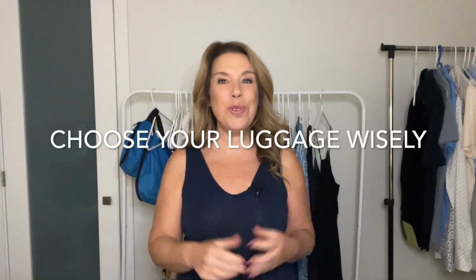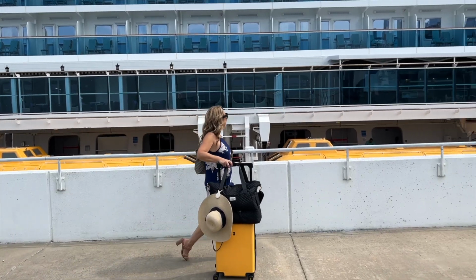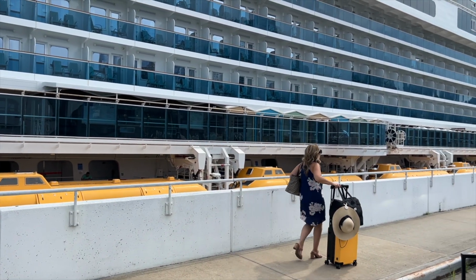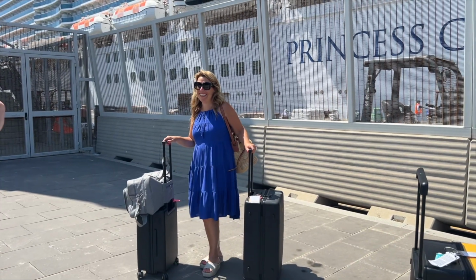Number 2, choose your luggage wisely. Now, even if you want to pack carry-on only, it's definitely possible, especially for any warmer weather cruises, even if your cruise is 10 nights or longer. Now, there are some tips which I will share with you, but if you pack with luggage that has the maximum amount of space, whether you have checked luggage or carry-on luggage, this will be a huge help.